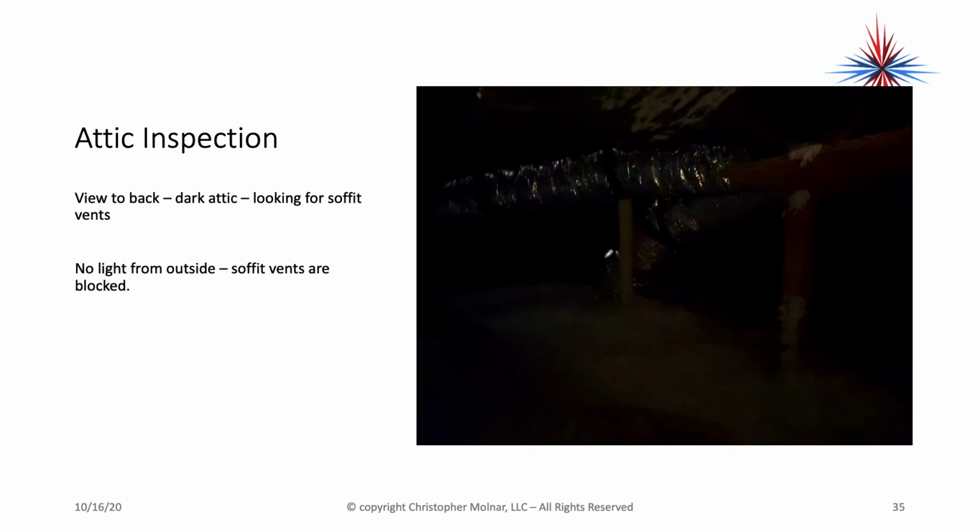Now, I turned off the light in the attic, and I wanted to look for soffit vents on the back because I didn't see any when I had the light on, but I just want to verify that there are no soffit vents on the back side. If I look along the back of the attic, which is right here where there should be soffit vents, I don't see any light whatsoever. So there are no soffit vents, or the soffit vents are blocked by the insulation, which is possible. It happens sometimes if they don't put in protection.